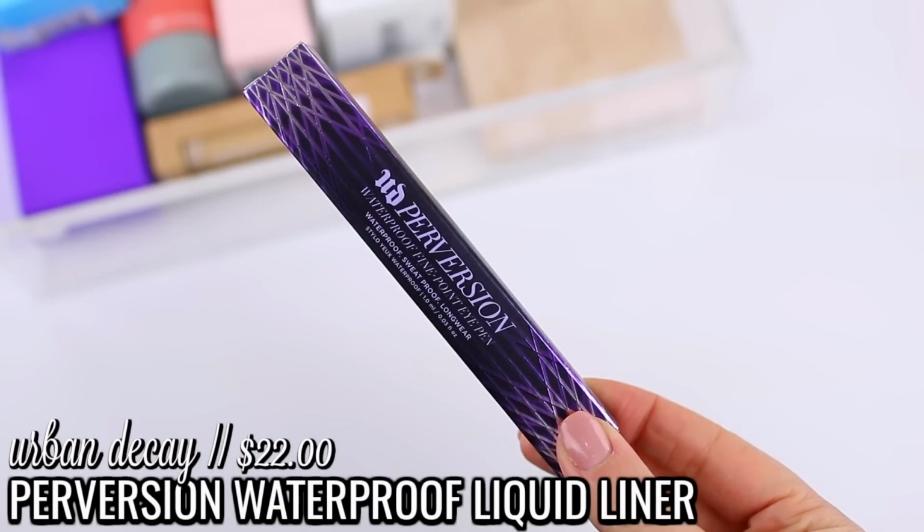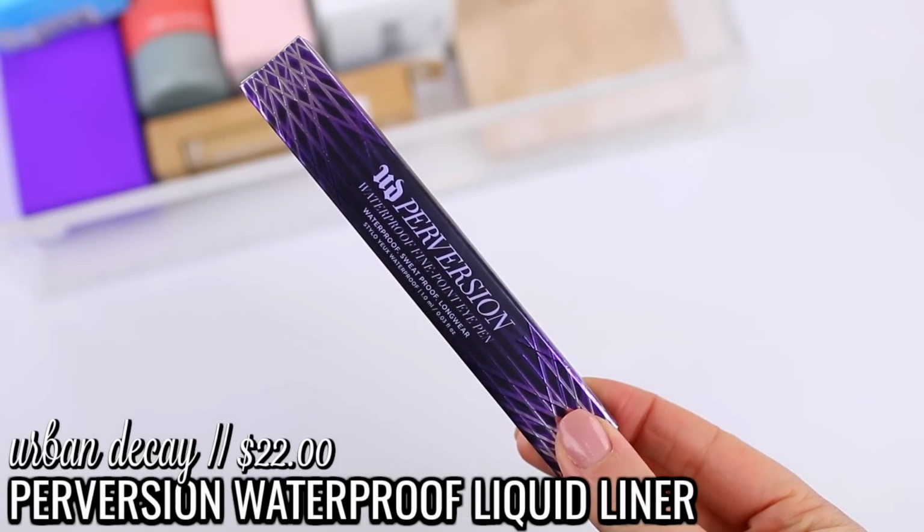Let me kick it off with the products that I repurchased, and then I got a couple of new drugstore products I want to share with you as well. So the reason I placed an order initially is because I wanted to repurchase my Urban Decay Perversion liquid liner. This is the best waterproof liquid liner.